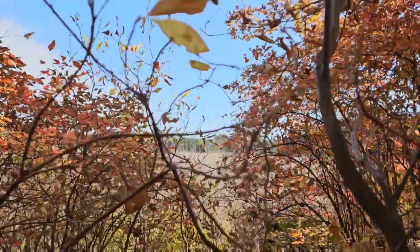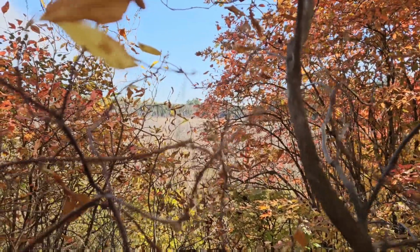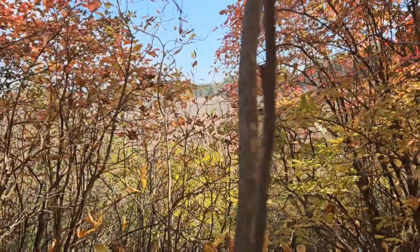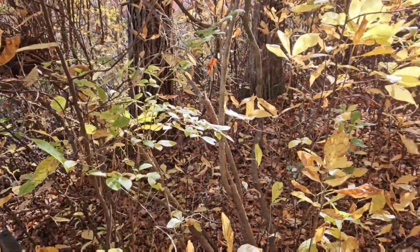It'll hold you all the way up. Whoops, now we're focusing on the leaf. Alright. There you go, as we continue along, finding all these little nooks and crannies in this forest.